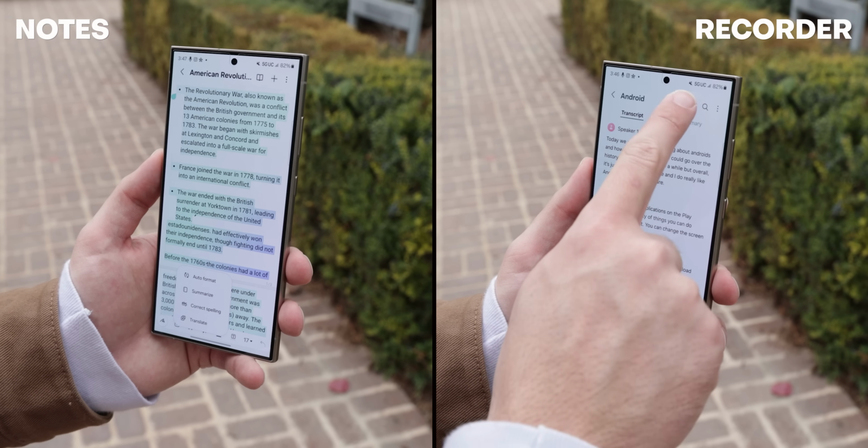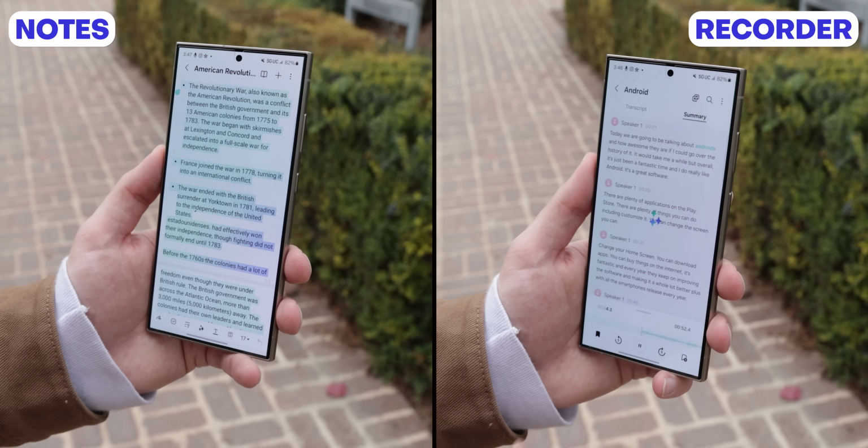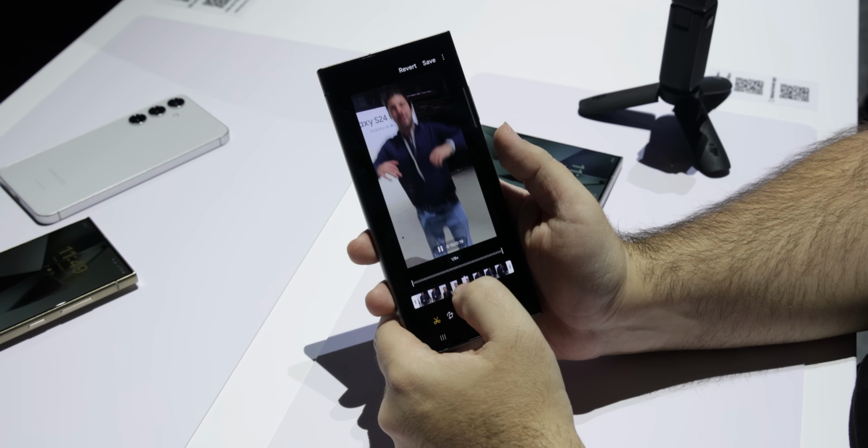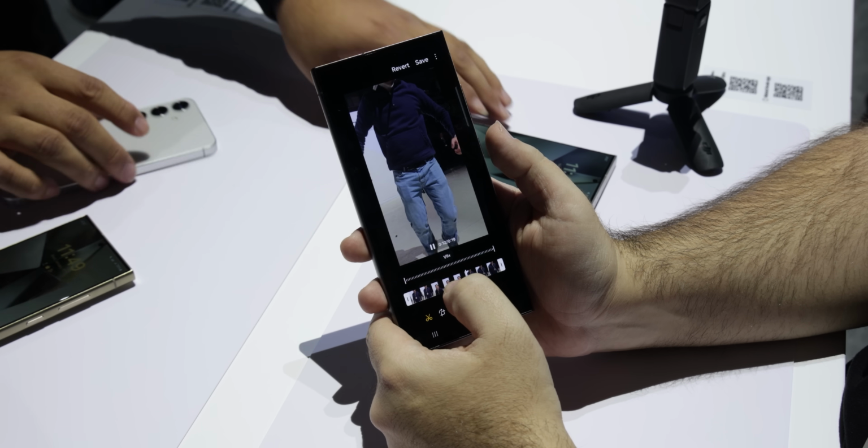And that's just the tip of the iceberg on all the AI features that Samsung packed into this device. They have so much more, including summarization and translation within the Notes and Recorder app. They help to improve the quality of your photos and videos, and a lot more.